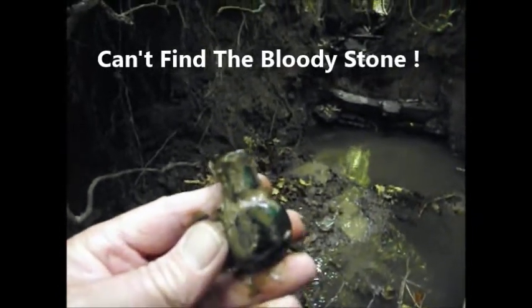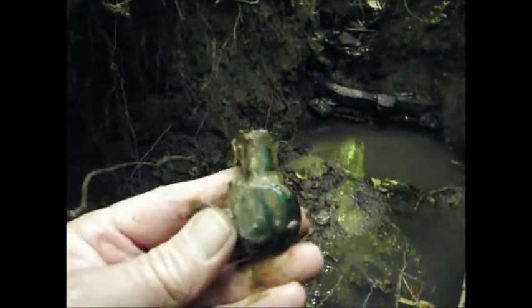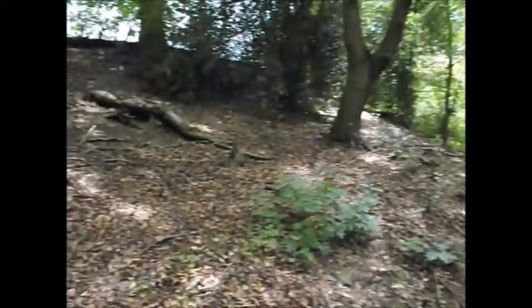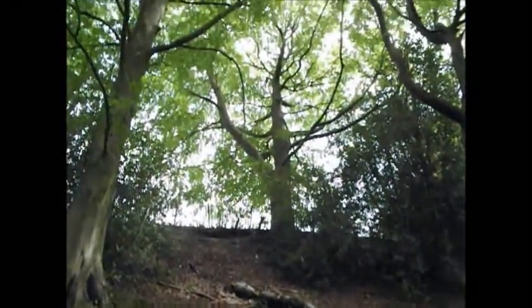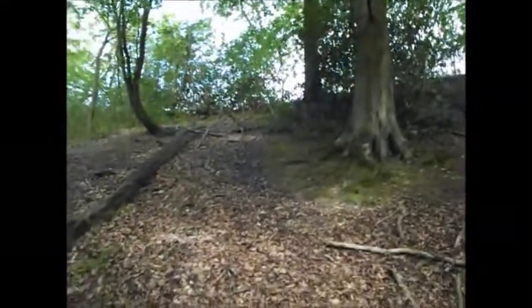When I get further down the stream where it's a bit lighter, I'll show you it and see what you think. I just wanted to give you a good idea of what it's like down here. I mean, the size of the trees is unbelievable. They must be hundreds and hundreds of years old. All big beech trees and oak trees. I mean, some of them are absolutely enormous.